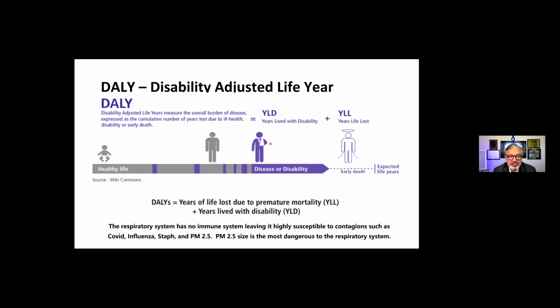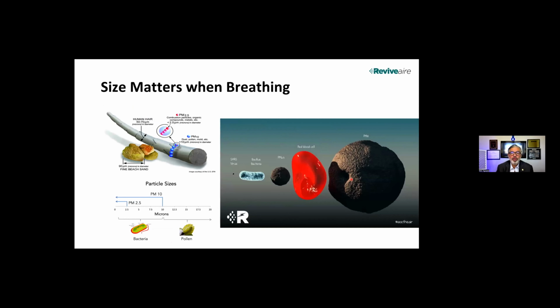DALY is Disability Adjusted Life Year, which measures how we expose ourselves to indoor air. Specifically for this presentation, it comes to microbials and submicron particles, where as we live our lives, we have healthy lives and, in an instance, we live with disability and die early. That's predominantly because of what we breathe in through our noses. Again, it could be microbials, it could be submicron particles, it can even be gaseous contaminants.